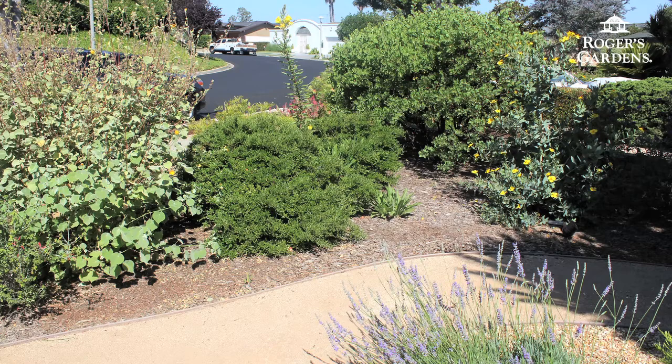And another thing to consider is that the California natives and other plants, they need to have their roots develop deep. So deep watering with the drip, I think, is key to keeping this landscaping going on a long-term basis.